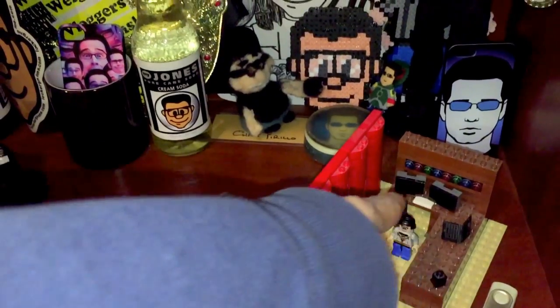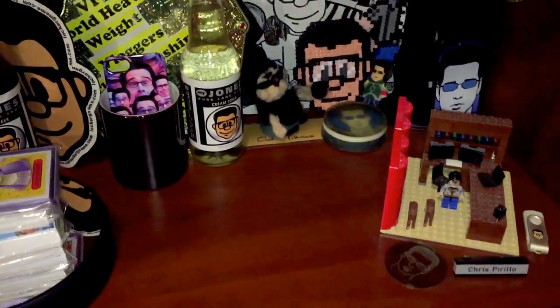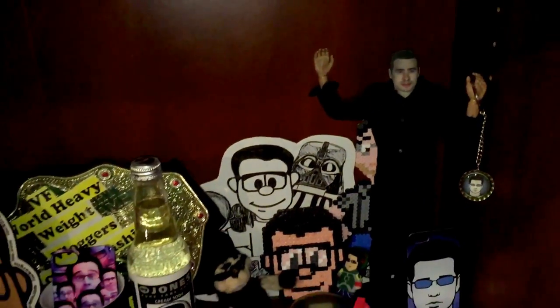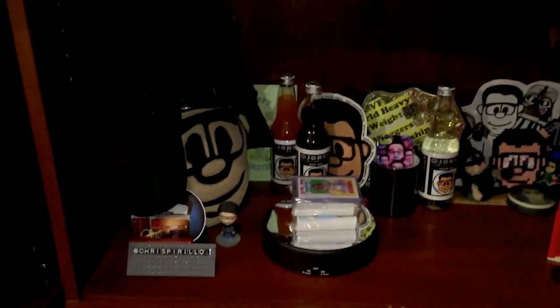Now, I don't have two screens, I have just one, but I'm fine with just remembering having two screens there. I've got the Chris Perillo action figure, which is nothing more than just the 3D printed head on some other kind of doll. Not just doll, action figure. And other things that are ego-ish.